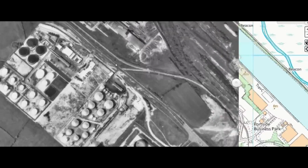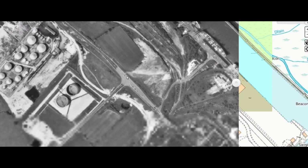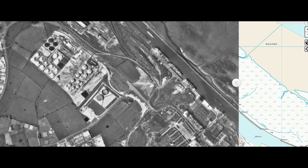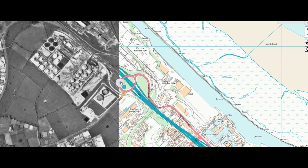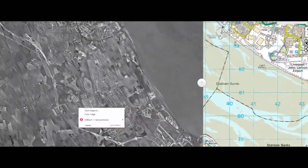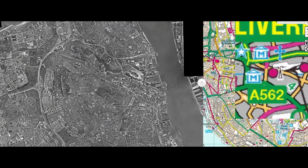You can see there it went from the dual carriageway down into one lane, and then here there's no dual carriageway motorway at all, and then it curved off there. Let's have a quick look at what it's like today. There's the original road that curves, Mersey Road, and you can see what it's like there. So that's a quick insight to some of the construction and the lost parts of the M53. So go and check out the other video on the M53 Junction 5.